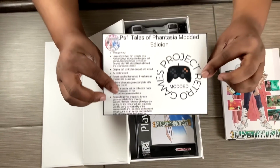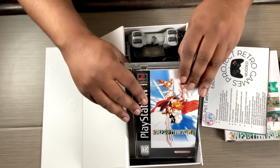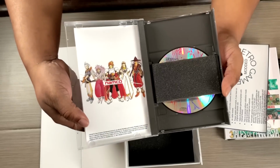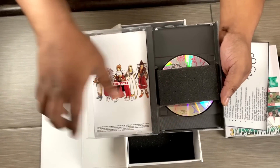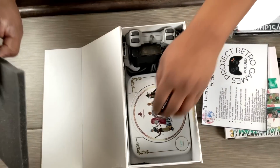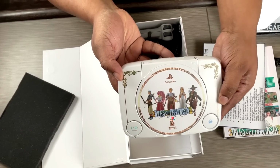Wow. Tales of Phantasia never got officially English translated for the PS1. So some fans had translated it, and the company actually put the game on a disc so you could play the game in English. Now you do need a modded console to play it, but a lot of people know how to mod their PS1, so you're good to go. But everything looks like it would have if it came out back in the day. So long case and everything like that.